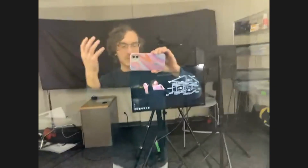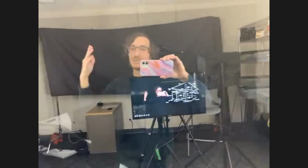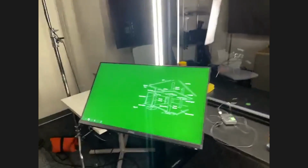To also add to that visual pop, we have this black backdrop, which, as you can see here, creates the illusion of a larger space than this room actually is. So it adds to that production value.